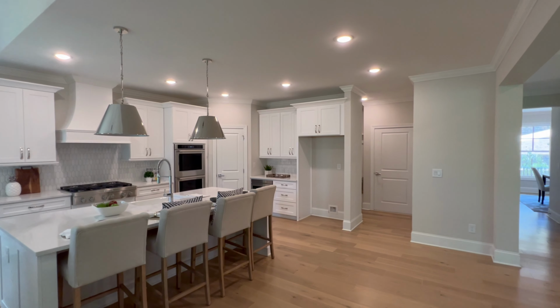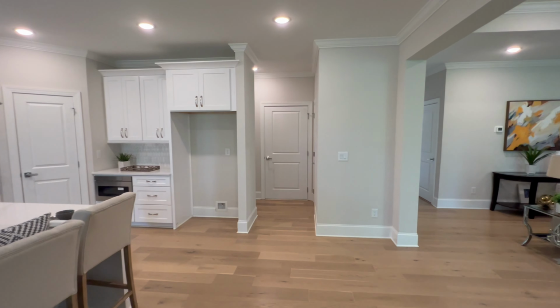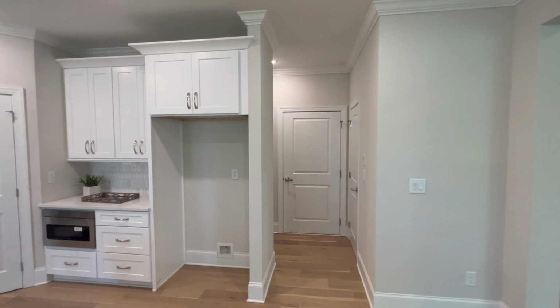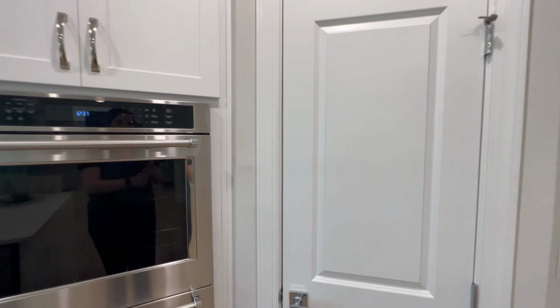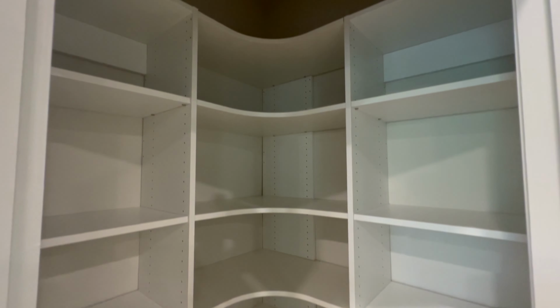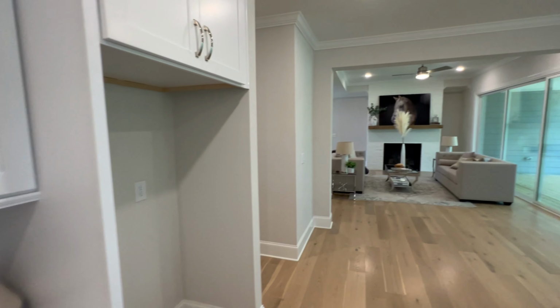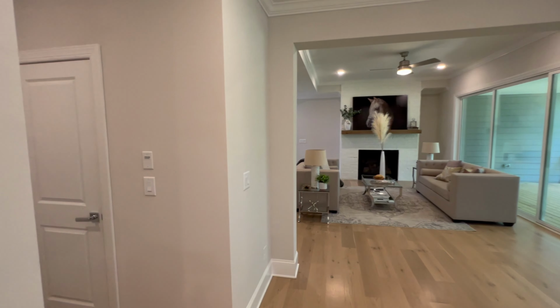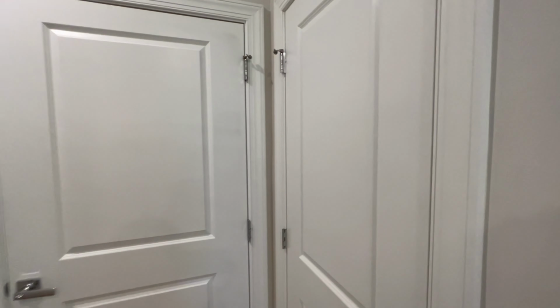You keep walking and you will find the family room. You have a fireplace and a huge wall of windows. You keep walking and you will find the beautiful wide kitchen that has quartz countertops, stainless steel appliances. It is overlooking the keeping room. Right now, as you can see, it is staged as another breakfast area. The beautiful deck overlooks the leveled backyard, perfect space to build a pool.